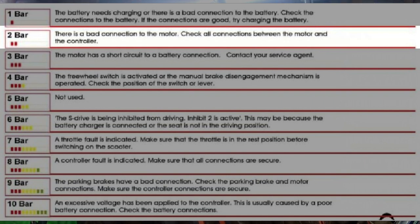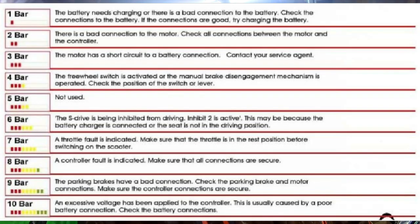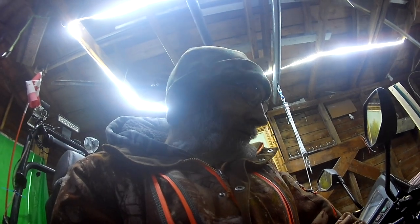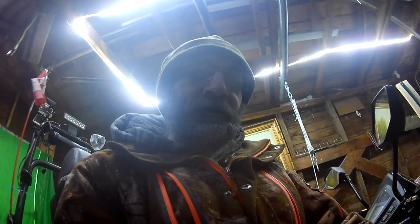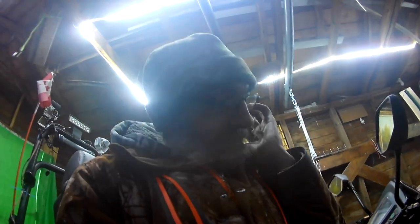when I was getting error code 2, it was because it was a bad connection to the brake. Error code 7 is supposed to be a throttle error, but that's the error that comes up when that plug is melted, the charger plug, and is also the error that comes up when something up here is shorting. So nothing is as it seems with the monster's error codes. So error code 7 seems to be a generic one. It just tells you something's wrong. You gotta figure it out on your own.